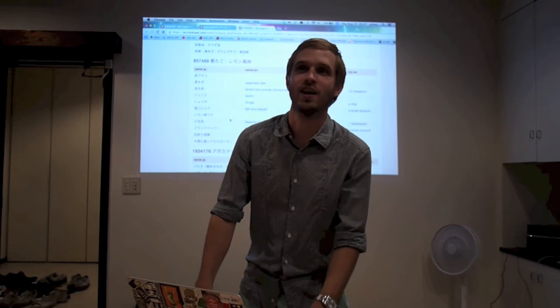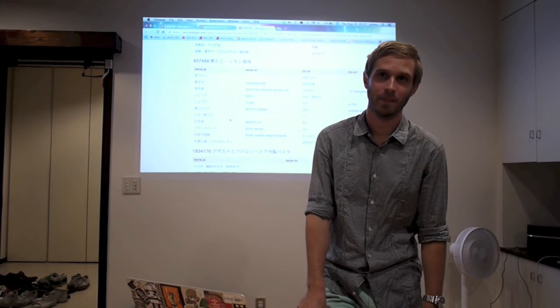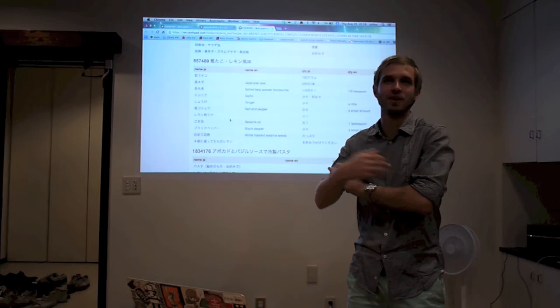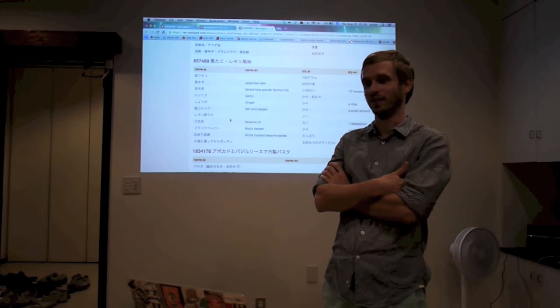Okay, last question. I think the translation suggestion system is based on a Bayesian algorithm, but which product or open source software do you use? That's a good question. Obviously this translation system is not open source, but even if I open sourced it, it's really nothing. It's just a bunch of scripts and a simple method that fetches one translation.